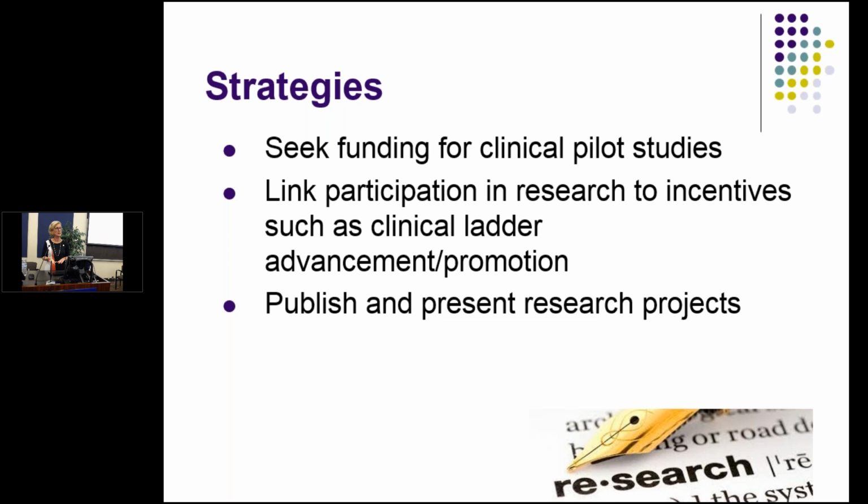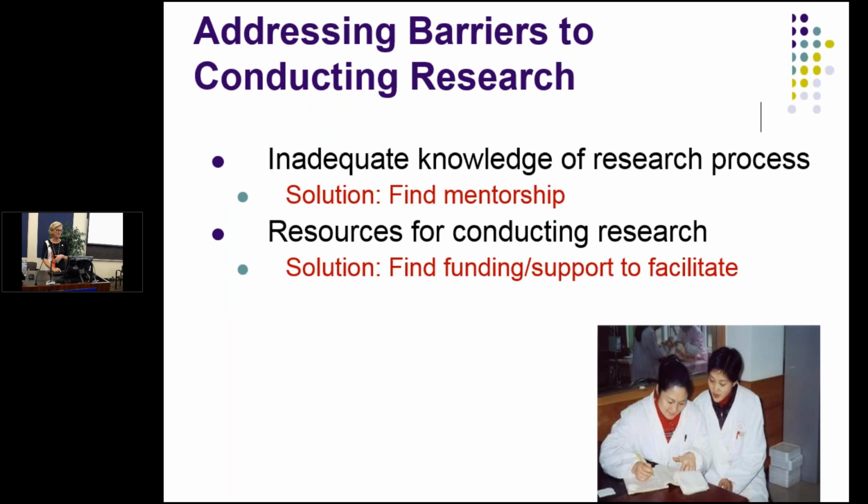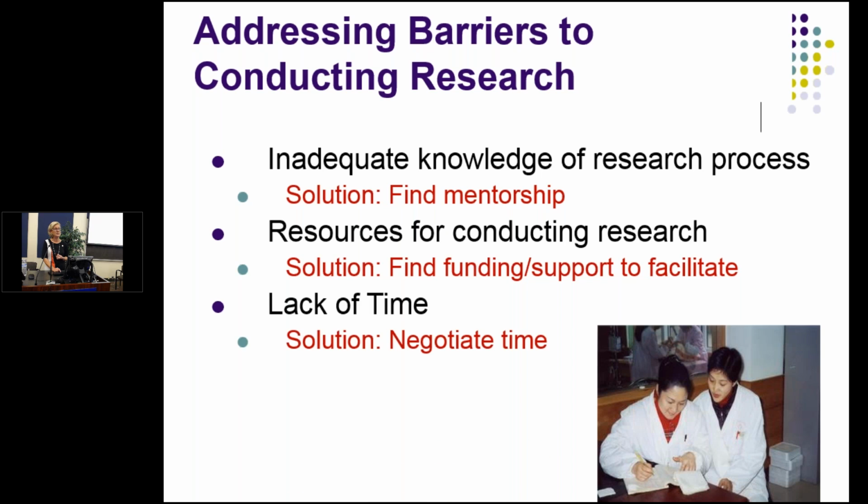As I indicated, we link participation to our clinical ladder for the nurses, and that has helped. And we provide resources for them to publish and present on their projects as well. Oftentimes people will say, oh, I don't know anything about research. Well, finding mentorship and linking people up are helpful for that. And providing resources for research in the clinical setting is essential. And for lack of time, we need to negotiate time for clinicians to have some non-patient care time to be engaged in research as well.